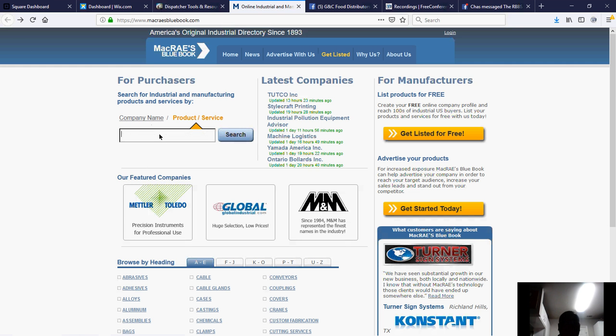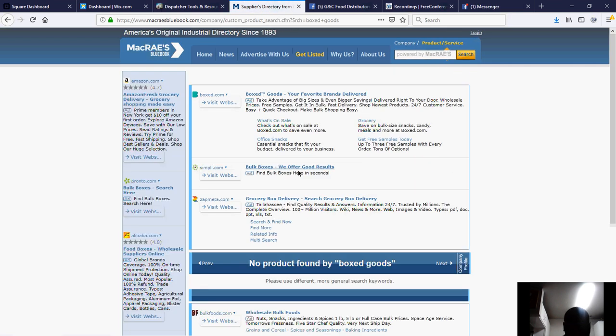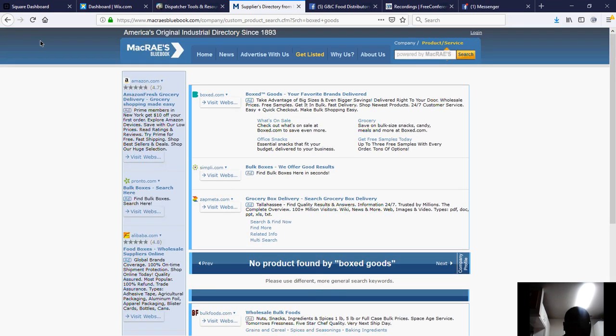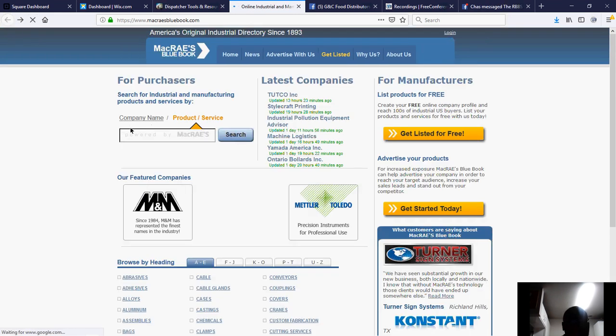You can go in here, and you can put in just about anything. That was bottled water. Let's just put in box goods. Look at this right here. It pulls up, okay, no product found on that. Let's put in cereal.